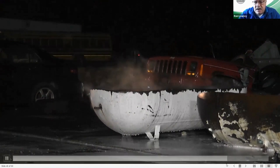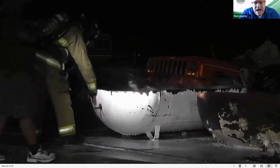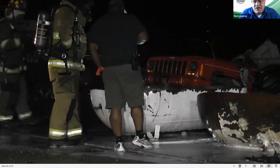As you're going to see here, I'll walk up to the tank. You can put your bare hand on the outside of the tank. That steel is now down to ambient air temperature. It's below the auto ignition temperature of the fuel. That threat of auto ignition is gone.